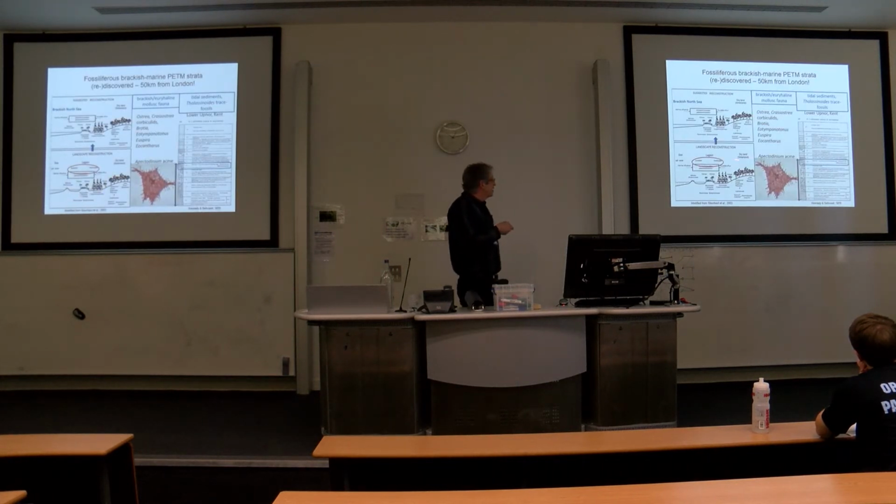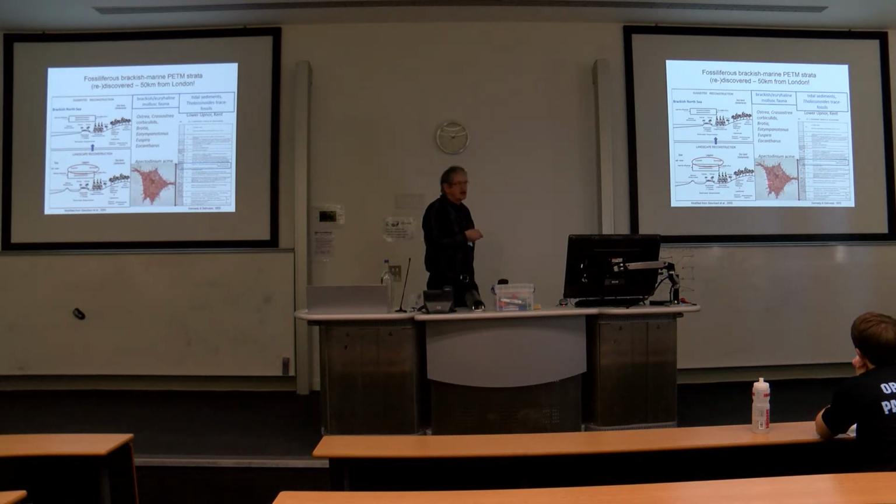Complicated this, but just bear with me. The classic interpretation of what's going on, and this is based on Sturbaut, is that the mollusk faunas we've been looking at are in back barrier lagoons, and this accounts for their brackish and freshwater nature. Okay? What I'm suggesting is that the mollusk faunas from this region might reflect the freshened margin of the North Sea. So we might be looking at marine faunas, which would be really interesting because it'd be one of the few places in the world where we've got marine faunas through the PETM.